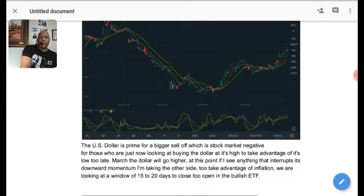I'm taking the other side to take advantage of inflation. We are looking at a window of 15 to 20 days to close, to open in a bullish ETF. And this is why I like the plunge protection team, because I was holding inverse ETFs as the market's plummeting. That's the problem with inverse. Once it gets in hyperdrive, who's gonna buy it? You have to think about that.